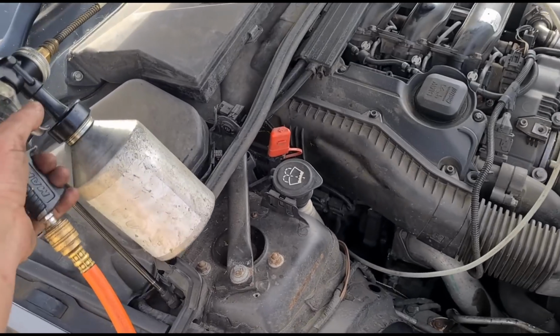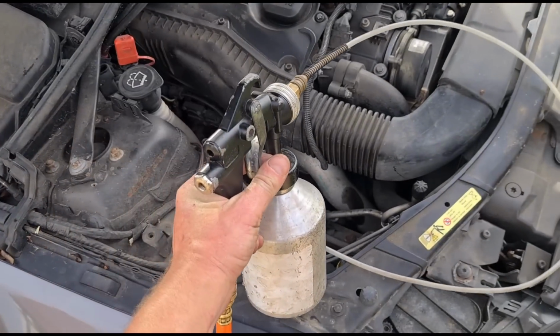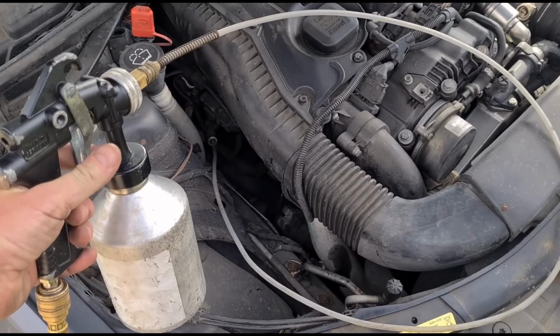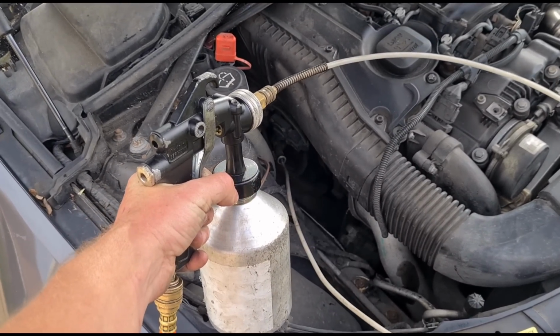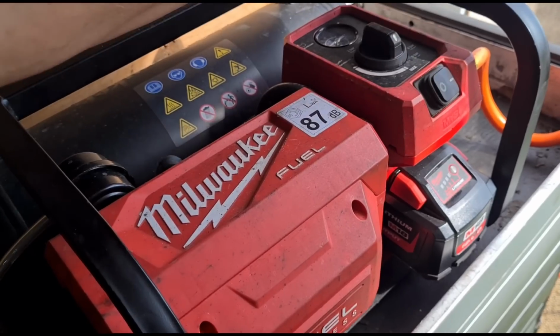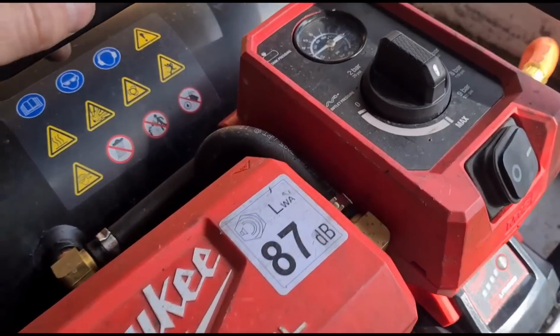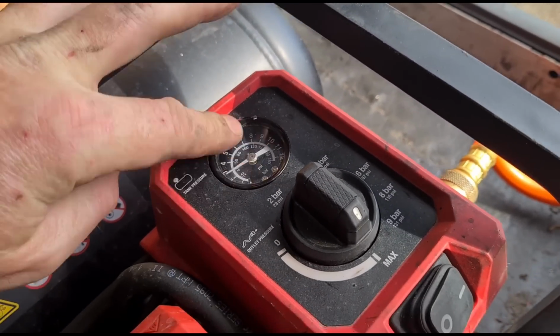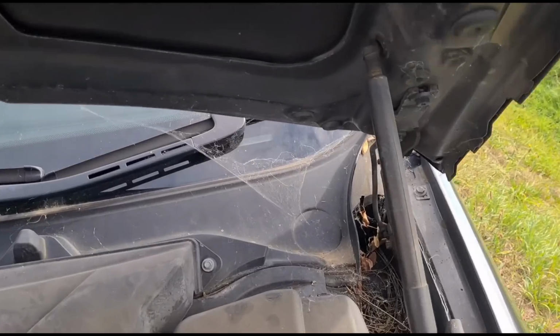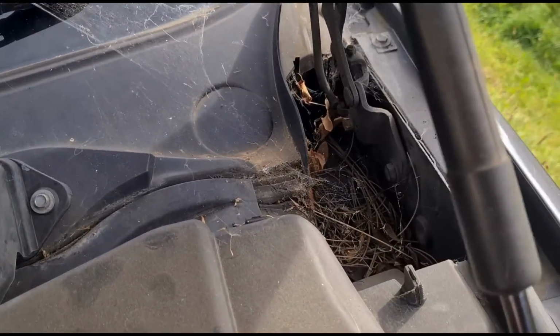So if we flush it out with some of this fluid, it's going to make not only the cleaning process better, but a lot safer as well. So we'll get this squeezed in. My compressor was switched off there, didn't realise. You get that pressure built up to 131 psi. You can see the signs where this car doesn't get used everywhere.